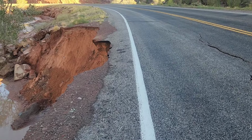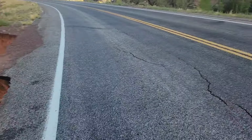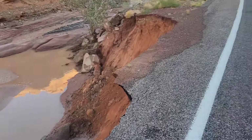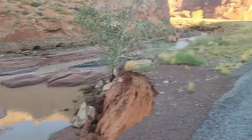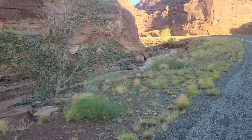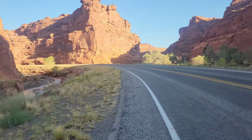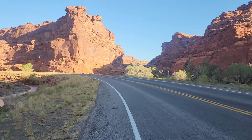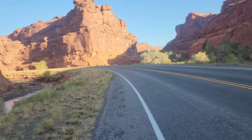Yeah, I was wondering if I was gonna see some road damage. There has been. Yeah, this entire, it's about to fall in. I think it would have if the water lasted for a little bit more. But yeah, I'm about a couple miles in. Sun about to hit the sun.